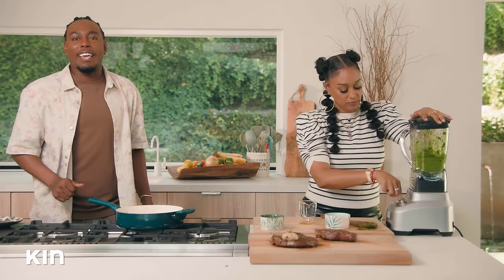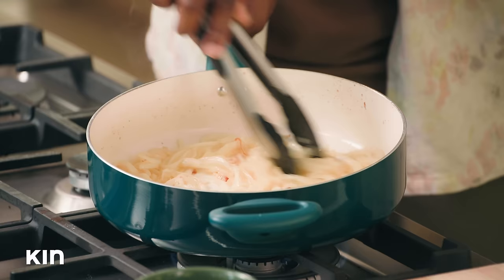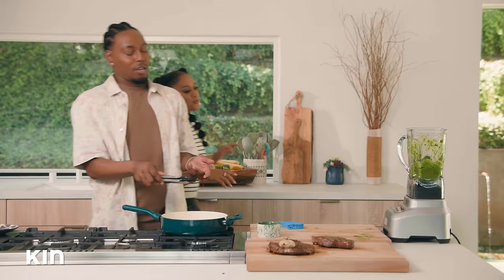Can't win! So this caramelization is coming together pretty nicely. It needs a little more time. Oh, that looks good. Brown color. Oh, Terrell, you can cook. No, I can't. I think you're just playing. No, I think you're just playing.